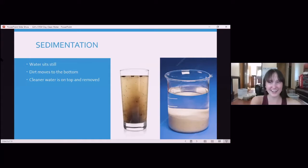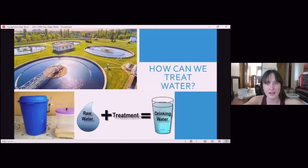Sedimentation. I think I talked about this a little bit. It's when water sits still and the dirt in the water, or anything that's making it cloudy, which is called turbidity, settles down, and you can remove the cleaner water on top. That's one of the processes that will happen in those big basins. To go back, these ones up here, that's just one of the things that happens.